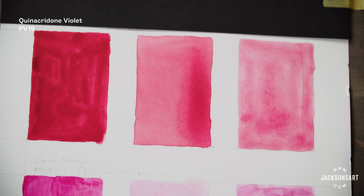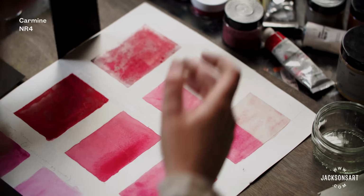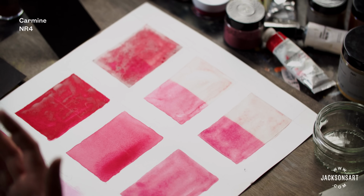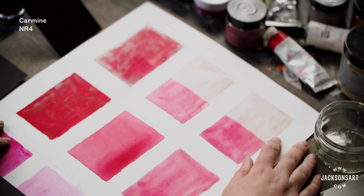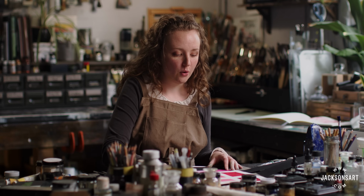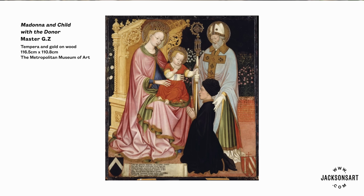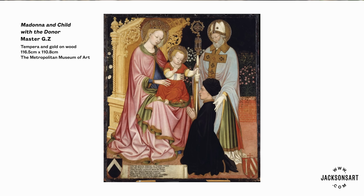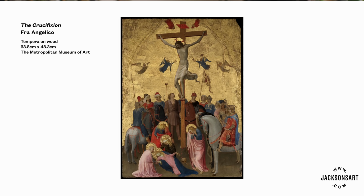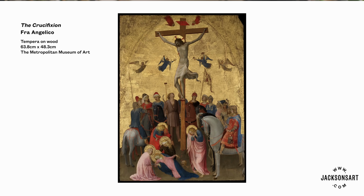So this is the quinacridone violet. This hasn't changed at all, but if you look at this natural carmine lake, this is a lake pigment made from a dye, it's completely changed. Those molecular bonds have completely broken down. And this is irreversible. This faded colour won't come back now. We don't use genuine carmine very much anymore, and you can see why. But sometimes you can see a kind of faded rose colour in Renaissance and medieval paintings. And if you see that, it's possible that that was once bright red.